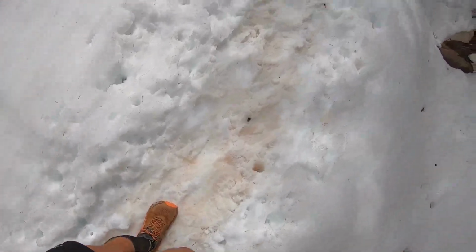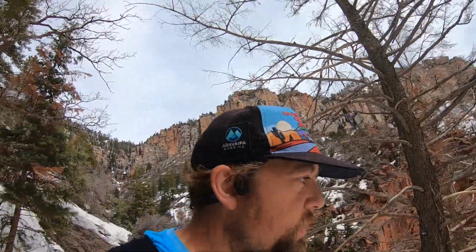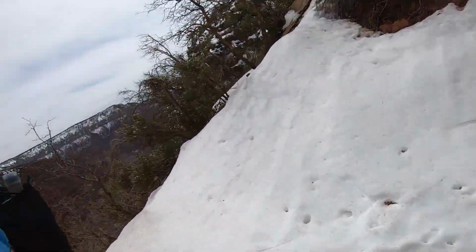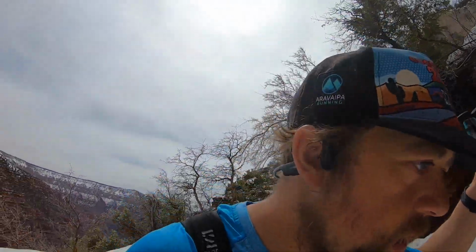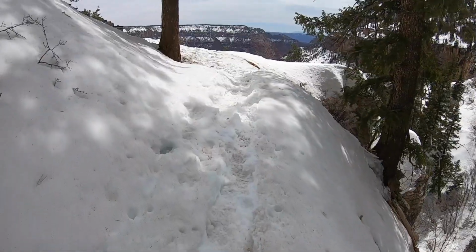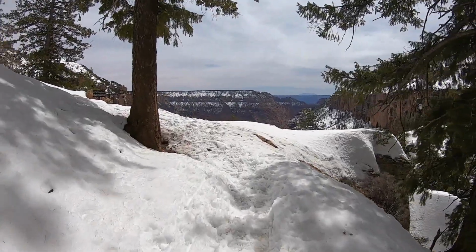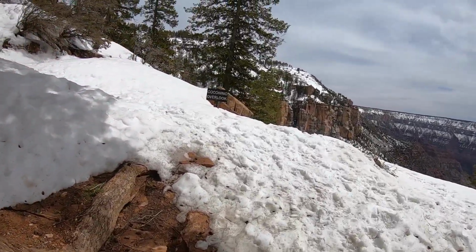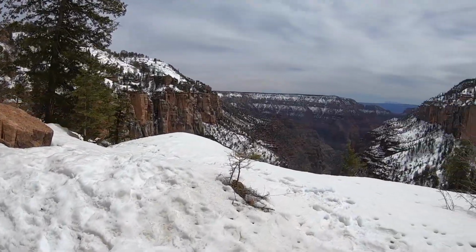We've entered a winter wonderland here, but it's actually not too bad. The snow's pretty compact, so pretty much just walk on top. You can see how far in my poles are going, but this is still pretty compact, so far it's not too bad. Approaching Coconino Overlook. Very beautiful.